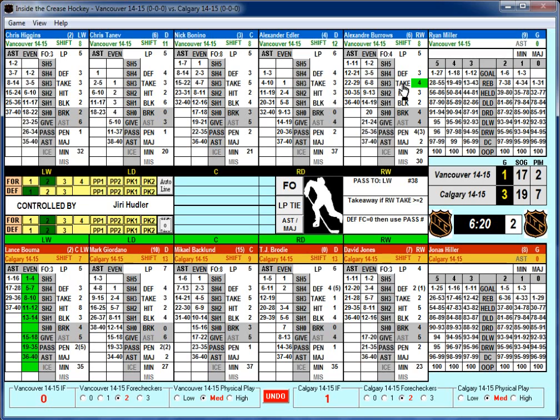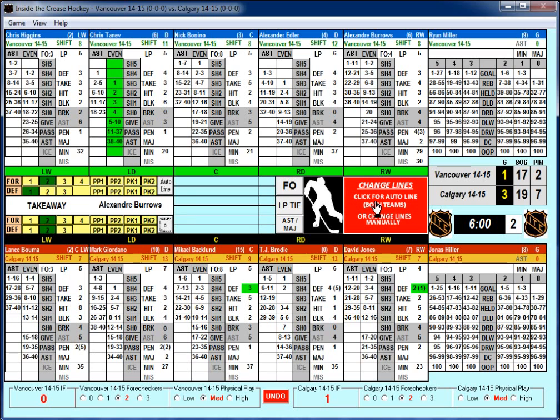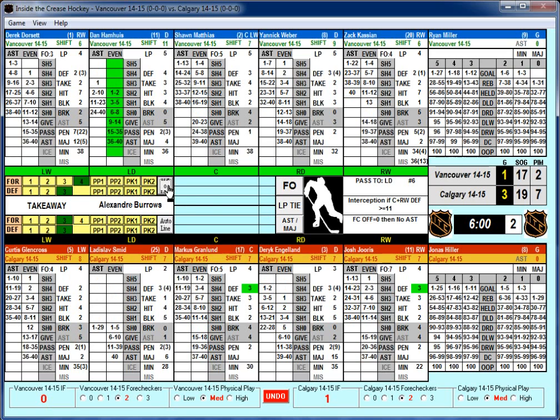Takeaway. It's taken away by Burrows. Whistle was waiting for that, so I could just auto line when I wanted to do my own auto line. See ya.